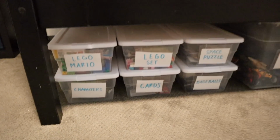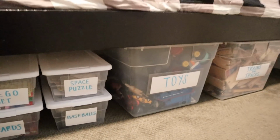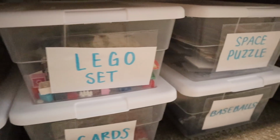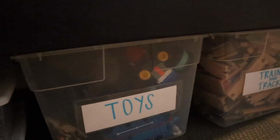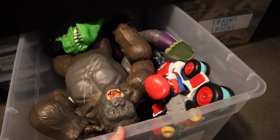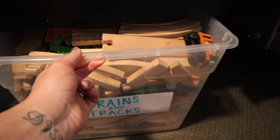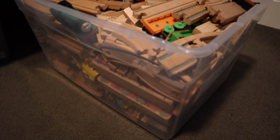And then under the bed, as I told you guys, I picked up these totes from Target this morning. And so then I just labeled them, used what I already had, and just labeled what was in these. So then they can just pull these out. These big ones are actually the perfect size. They slide right under the bed. So these are all their big toys in here. And I didn't put lids on these ones because they wouldn't fit with the lids on, but then it just makes sense to have no lid on anyway, so they can just slide it out, play with their trains and train tracks.